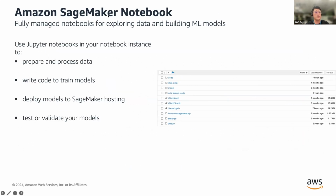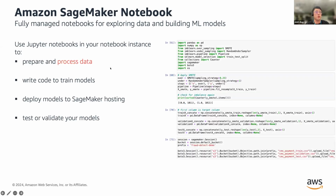So we can do a lot of things in the SageMaker notebook because we can directly interact with the SageMaker API through the SageMaker SDK. We can open the Jupyter environment and write some code, like the screenshot shows. You can have your folder and your Jupyter notebook. We can also prepare and process data, like sampling the data using SMOTE, checking whether the data is imbalanced, looking at the data statistics, and doing simple ETL with pandas. And then we upload the training data set to S3, on the client side.